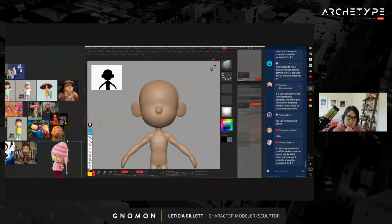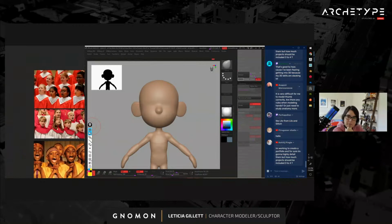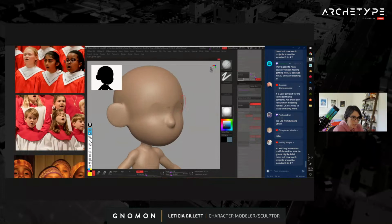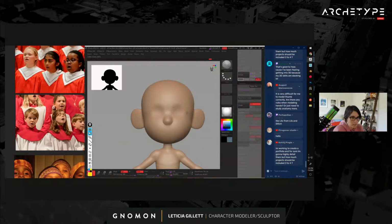So one thing we can do to think about it is I'm just going to make the eye cavity right now. I'm going to push in some volume here so we can feel it. See that I'm pushing in some eye cavity. Very light, because I'm going to keep it very 2D. I'm just doing a suggestion of an eye cavity.